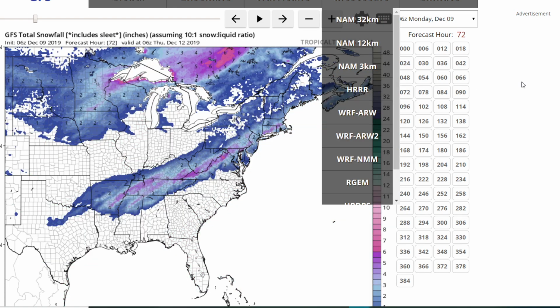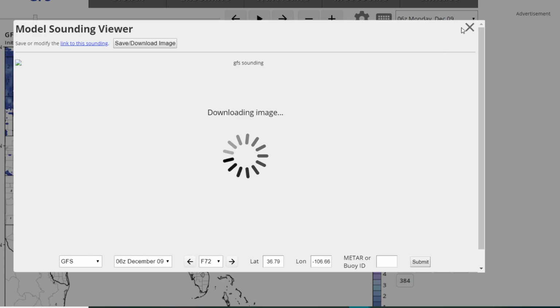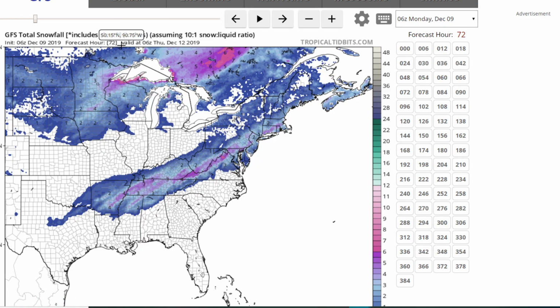Now, here is what the GFS is showing as far as snowfall is concerned, and you're seeing in these light blues about 2 to 3 inches, and then in the purples about 4 to 6 inches, and in the pinks about 6 to 12 inches. So you're seeing a good swath of about 4 to 5 inches stretching all the way from eastern Arkansas into northern Mississippi, and then all the way up into the southern New England areas, and surrounding that a good 2 to 3 inches, and then outside of that, generally just a coating to an inch of snowfall.